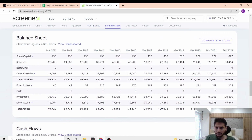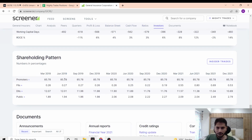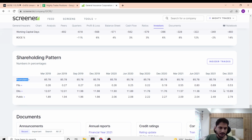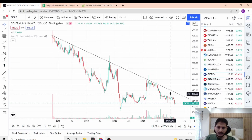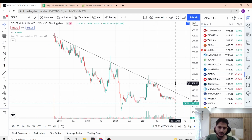And if you look at the balance sheet, then their reserves are consistently going up. That is also a good sign. And if you look at the shareholding pattern, I believe this would be a government entity, and yes, it is, which sort of shows why there is a lack of interest in the share price. So right now it's completely in a downtrend, in a total bear phase, and every time it comes to test this trend line, it gets sold off. So unless we see this trend line being taken out, we can't really take any positions in the stock.